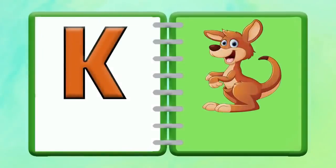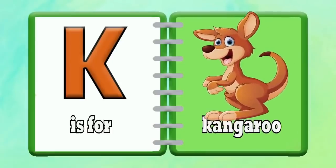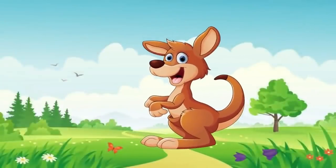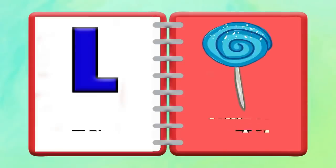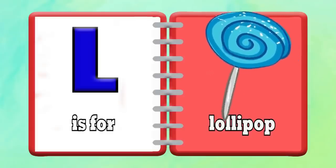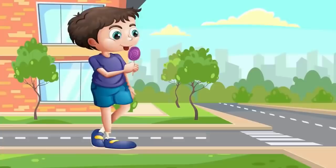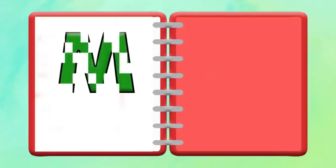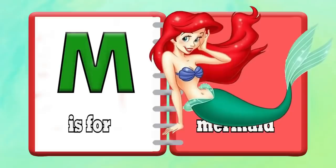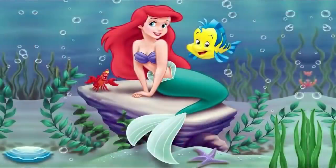K is for kangaroo. Kangaroos are very fast animals. Kangaroos are powerful kickers. L is for lollipop. Lollipops are very playful food for kids. Lori loves to eat lollipop. M is for mermaid. This mermaid is so beautiful. Mermaids live in a sea.